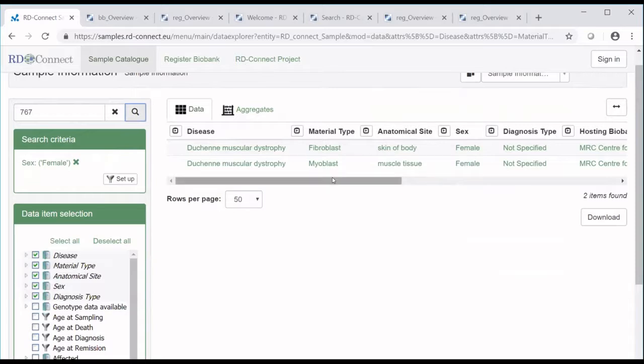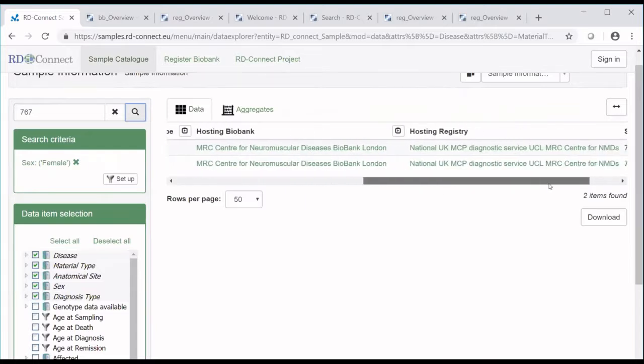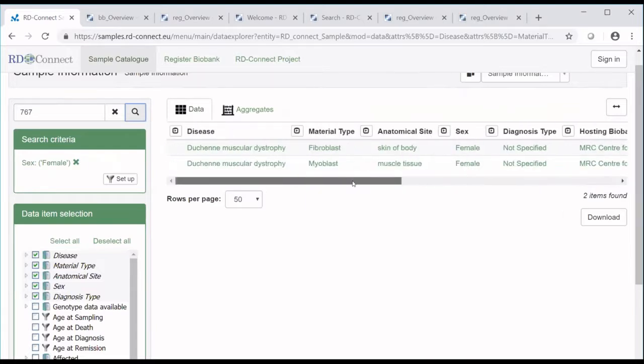I actually found for the same person, same patient 767, had provided 2 sample types. So they had provided myoblasts, so muscle cells, and also fibroblasts. So they could be different usage for experiments. So yeah, that's a nice feature to see. So you might be able to find different samples that are needed for different research purposes from the same person.